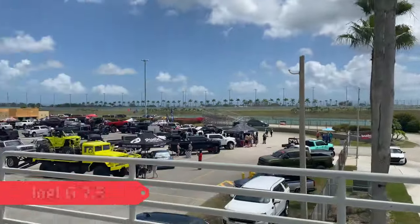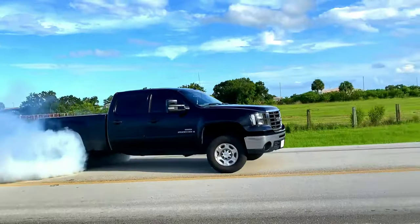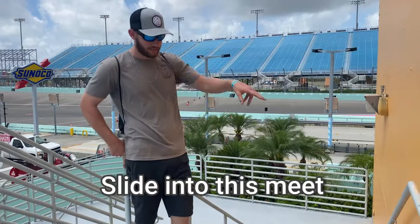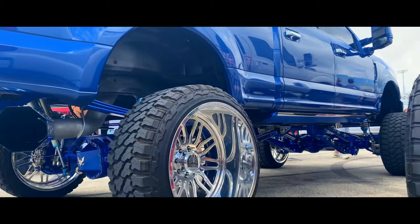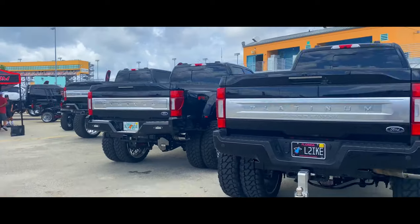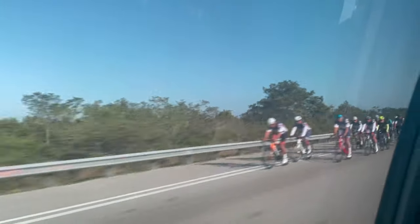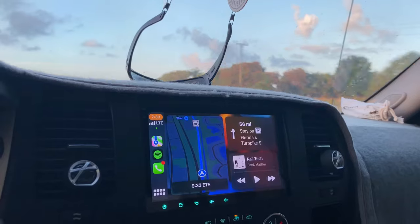Get started out here. Everybody, we're gonna slide into the Daytona. This is Homestead Miami Speedway. Alright, we're gonna slide into this meet. Enough smoke.